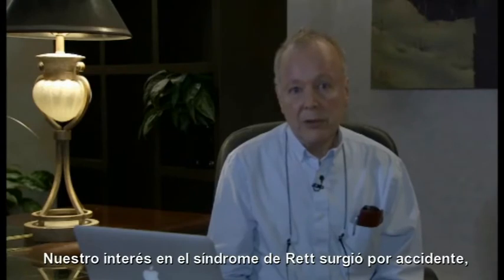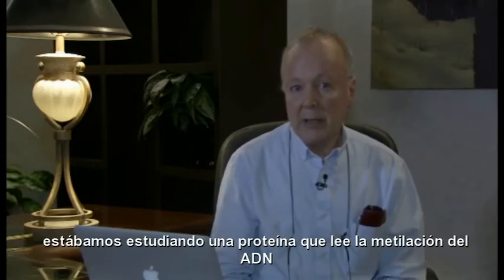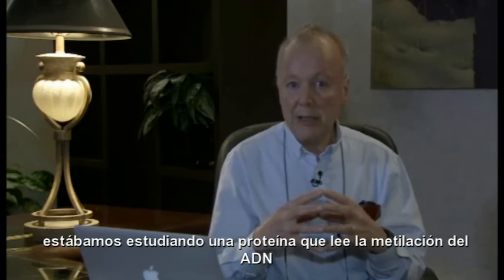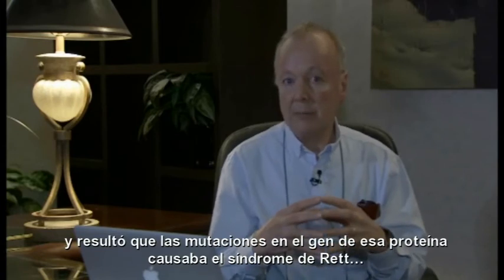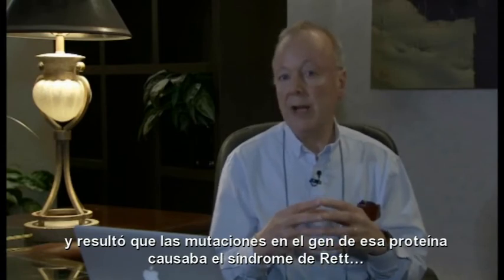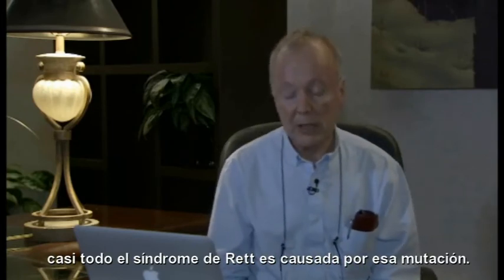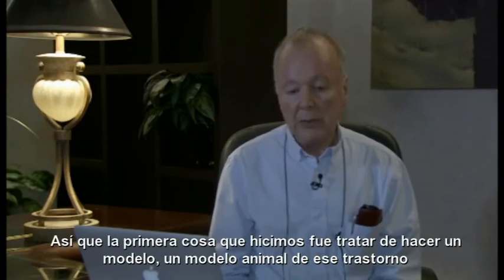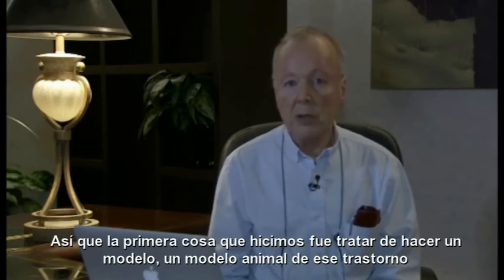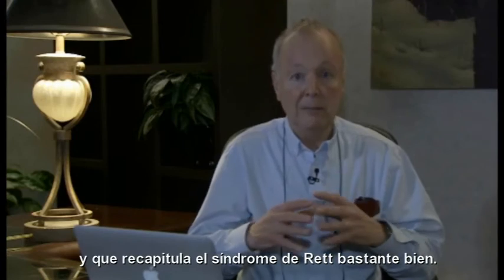Interest in Rett syndrome arose really by accident. We were studying a protein that reads DNA methylation, and it turns out that mutations in the gene for that protein cause Rett syndrome. Almost all Rett syndrome is caused by that mutation. So the first thing we did was try to make an animal model of that disorder. And that recapitulates human Rett syndrome rather well.